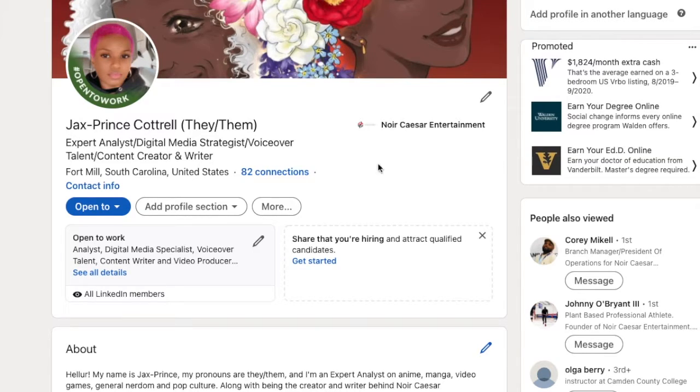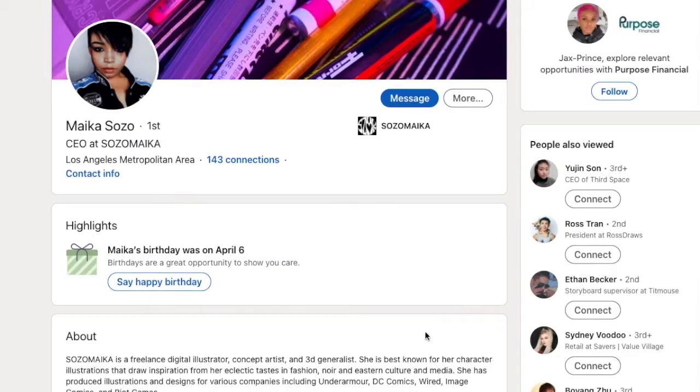And as you can see, I put expert analysis, digital media strategist, voiceover talent, content creator, and writer. There's a limit to how many of these you can actually put up here, so I just wanted to put the ones that best capture what I am good at and what types of jobs I'm looking for. A great headline really makes all the difference, and if you yourself wear different hats, then you can write digital illustrator, concept artist, 3D generalist, fashion designer, anything you best feel would suit your talent, skill, and the type of job that you're interested in.